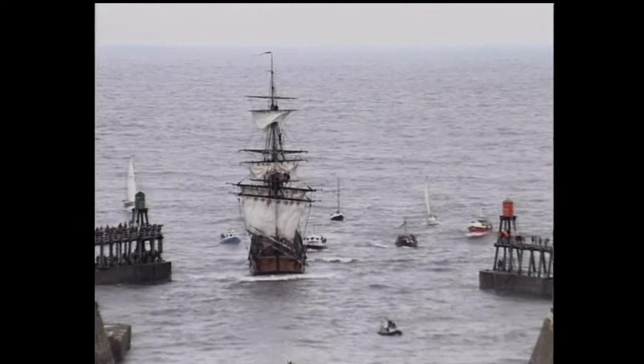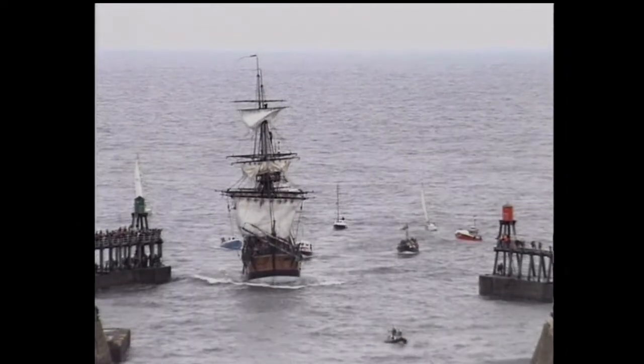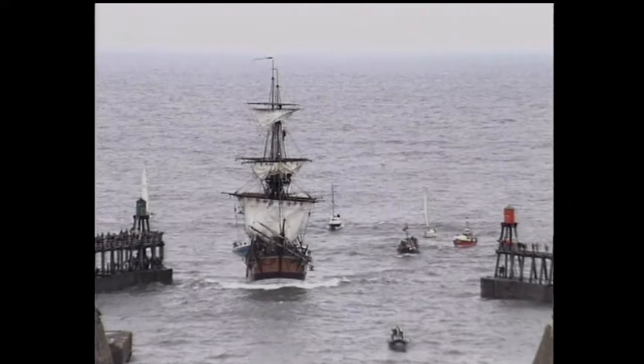His choice of ship was indeed fortunate, for having run aground on the Barrier Reef, a less sturdily built vessel would probably not have survived.